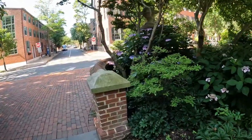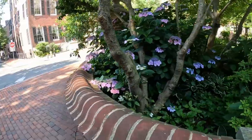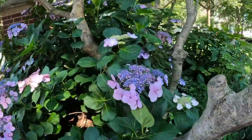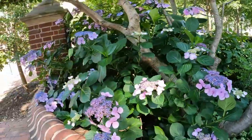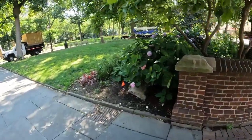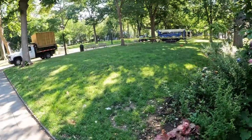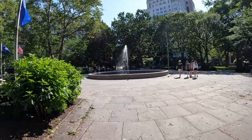Looks like right here we have some really pretty hydrangeas. This one is gigantic. So we're gonna walk past these people and continue on the other side. All right, I've already been distracted.